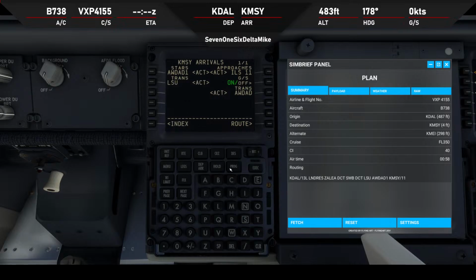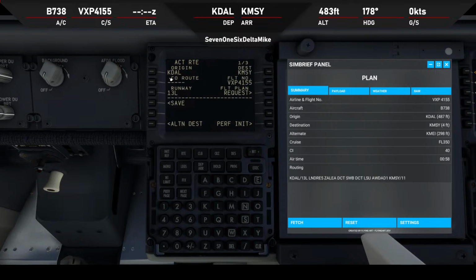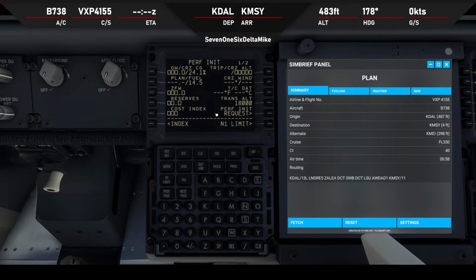LSU, execute legs. Let's run through this and make sure we don't have any discos. All right, so we got the Voodoo, and Voodoo is going to be probably the bottom of our arrival, so we're going to leave that for now. All that is our transition onto our approach, so we're going to leave that just for now. We can clear that out a little bit later, but I'm going to leave it because I'm kind of expecting it, so perfect.